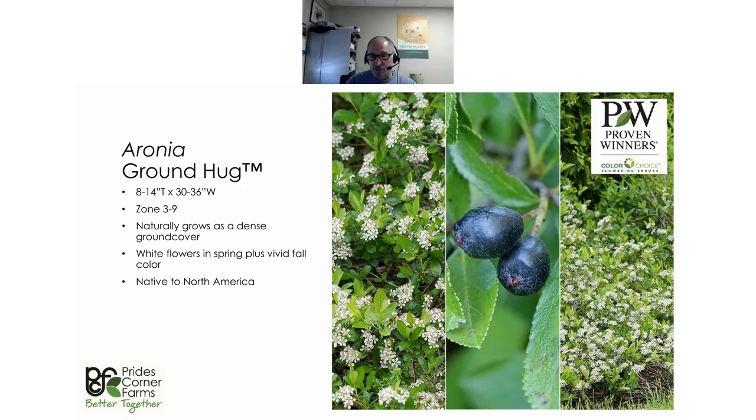It's a possibility for all you guys that are doing landscape out there, a really great mass planting sort of plant. A little bit off the beaten path, if you will, because a lot of people are obviously not using Aronias as ground covers. But this is a great plant and nearly bulletproof, to be honest with you. So that is Aronia Ground Hug, and it is one of the many new Proven Winners Color Choice plants that you'll see on this slideshow.